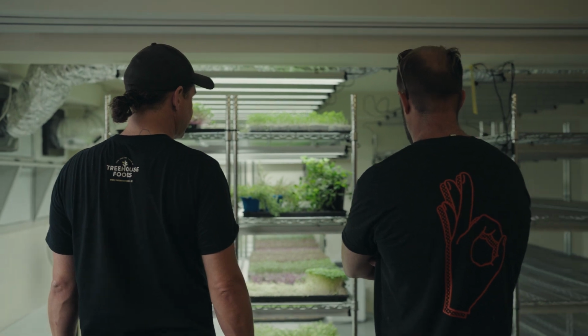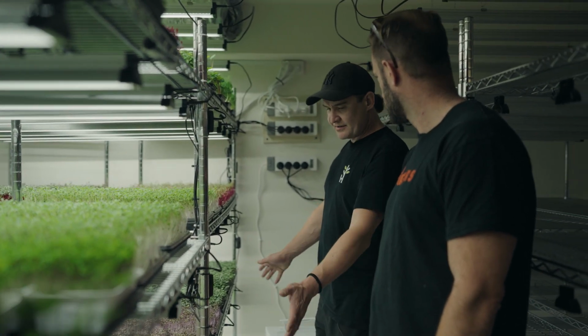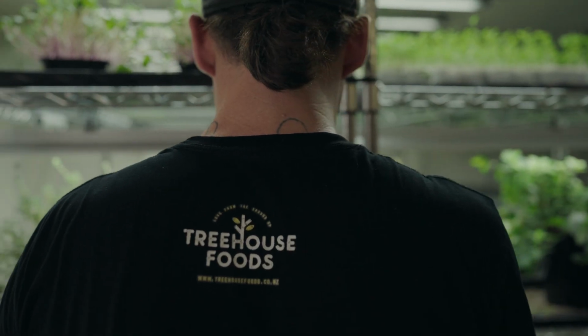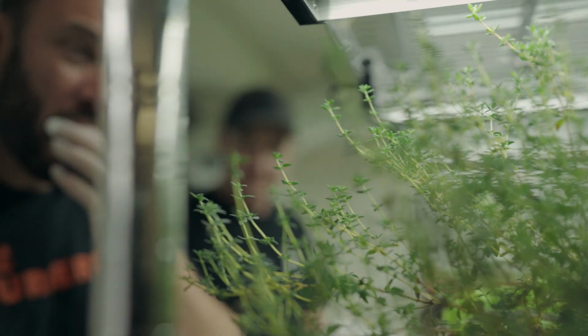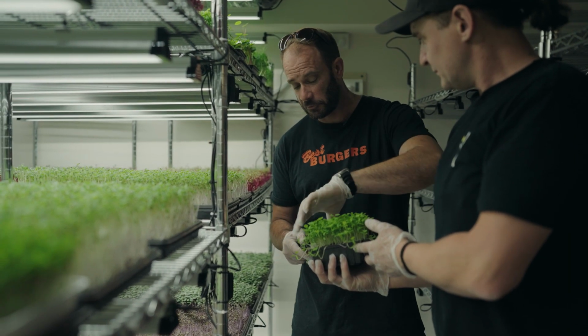I'm up to about just over 20 varieties of things. A lot of the stuff I grow in the trays ends up getting fresh cut. Definitely coriander.